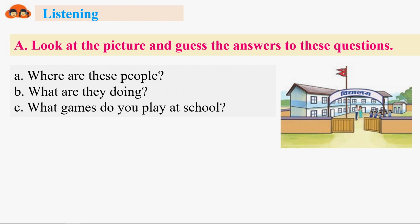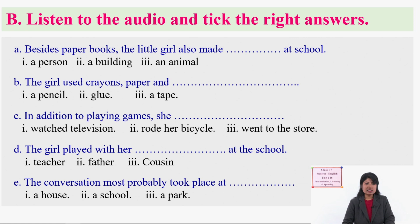Well, that's great. Well, let's get ready for dinner. Okay. All right, you must have listened to a very young girl's sweet voice, right? Yes, okay, we have listened to a young girl, and she was sharing some activities that she did at her school. Okay, so on the basis of this audio, you have to carry on this exercise. Number B, listen to the audio and tick the right answers.